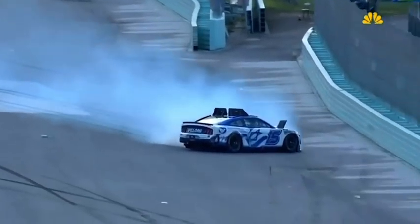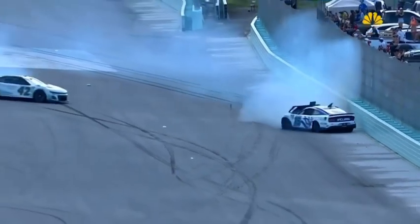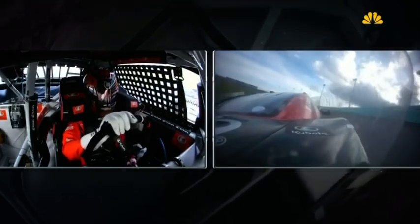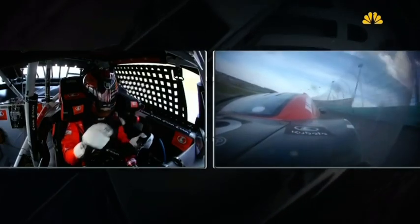And John Hunter Nemecheck in that 42 car, that's the first time he's driven that car this year. So, you know, working with a new spotter, maybe a little bit of communication. I can concur. It gets tight off turn 2 on these late restarts.